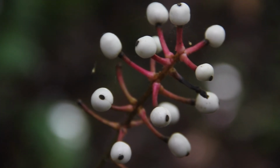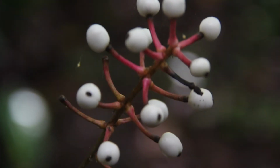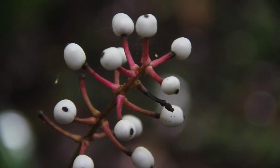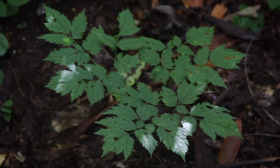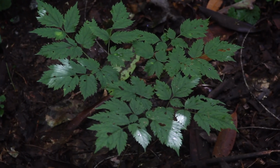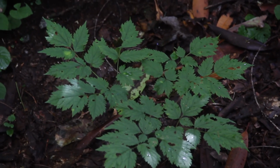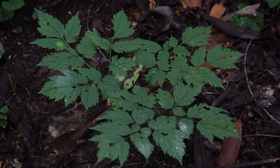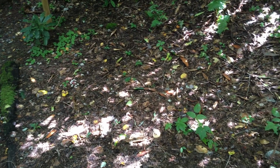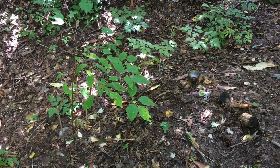This plant is in the ranunculus family, and it is typical to these rich cove forest types. It does like shade, and the berries persist as well as the leaves, which are quite broad, and they are also compound leaves. And the plant entirely itself is actually toxic to humans, but not to birds, which is what actually feeds on this particular plant.